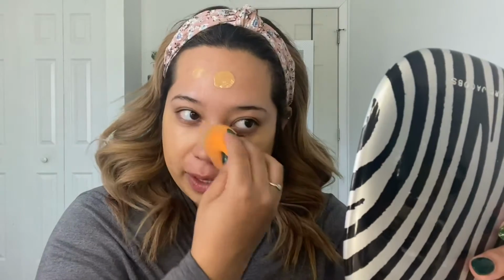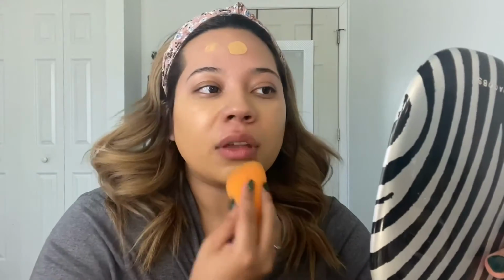The redness that I had on my cheek here was because I went in with a vacuum pore thing for my face that's supposed to help with blackheads, acne, excess oil. It did a really great job of taking off all of my blackheads from my nose. My skin just felt better. I felt the difference.